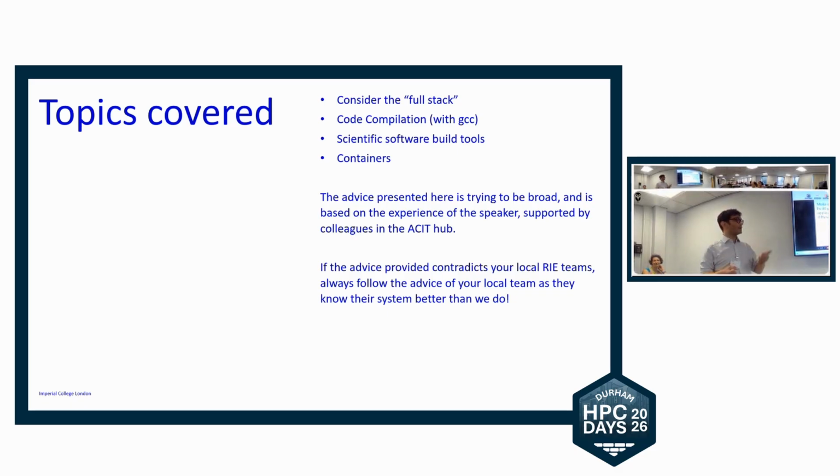So if your code is memory bound, consider undersubscribing the cores. It's this kind of thing. You have to think about different run patterns to get the best out of the system, and it's not always use as much as possible. And I've got 2 minutes left.